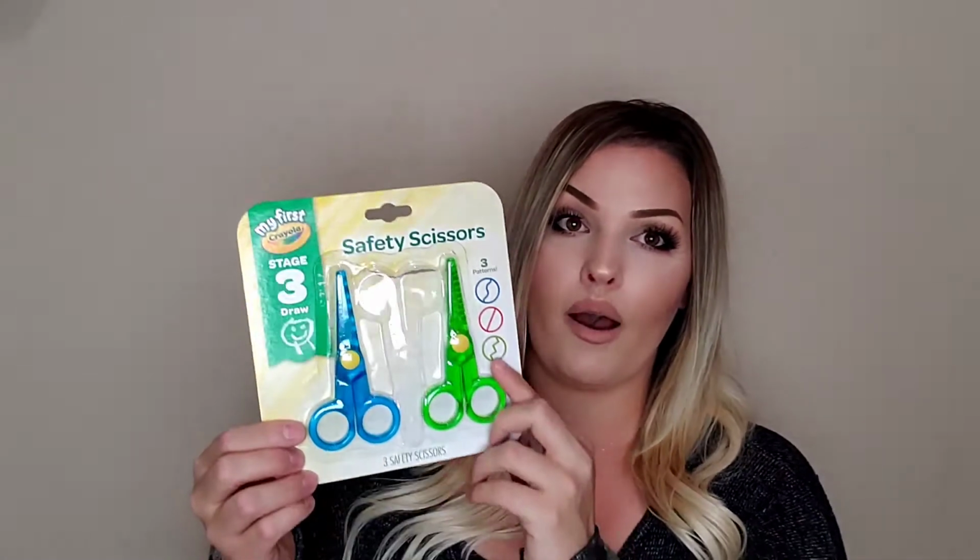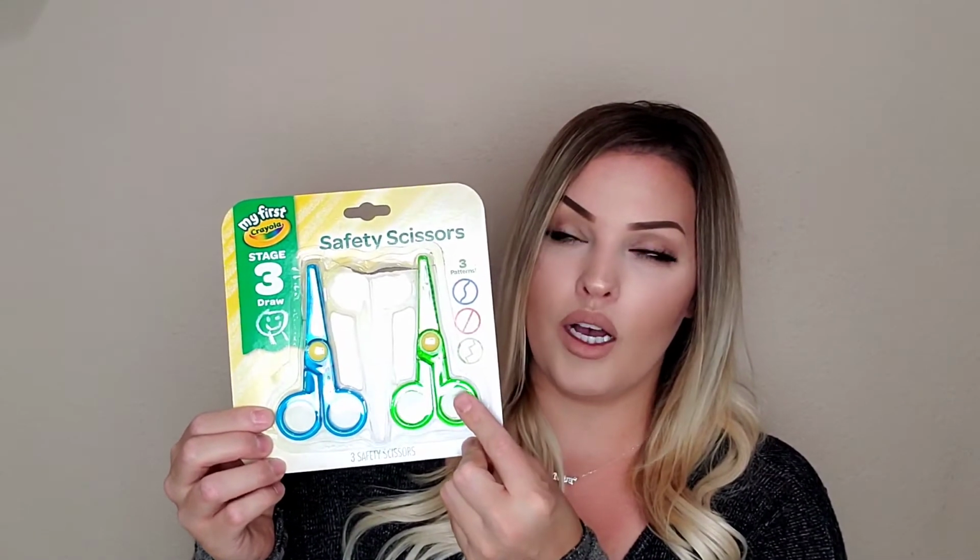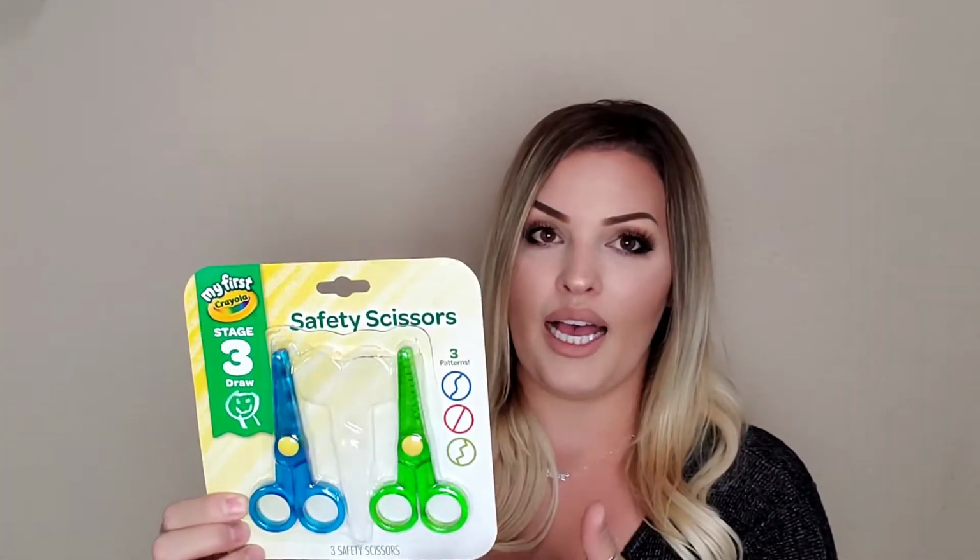this. It is hard for her because cutting is definitely a motor skill that they have to work on. And she's really been liking doing this though. So I would definitely recommend these. They don't cut hair, clothes, skin. They're just plastic, and they do cut paper, obviously.